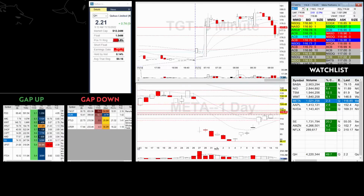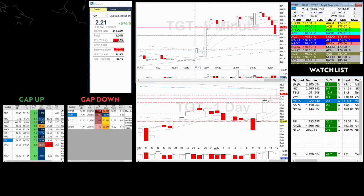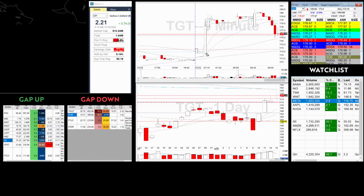Target had earnings. They're moving early, right? They're probably moving with Walmart would be my guess. Oh yeah, that sympathy move with Walmart. They report tomorrow morning, so that makes sense. A sympathy play there. Yeah.